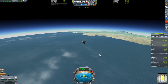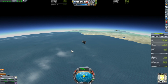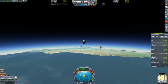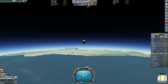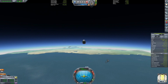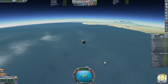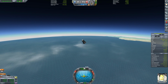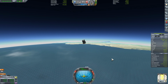What a nice approach. So it took a couple extra orbits because I didn't time my launch perfectly, but that went pretty well, because that's the worst case scenario. As long as you have a relatively decent orbit, you just gotta wait a couple. That's the worst thing that'll happen. Ooh, look at the ice caps. We are going below the cloud layer. We're not slowing down very much at this point.